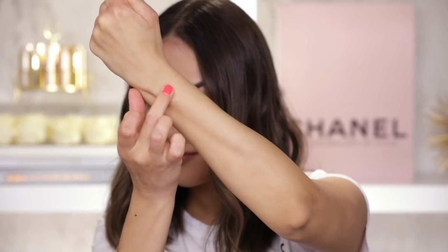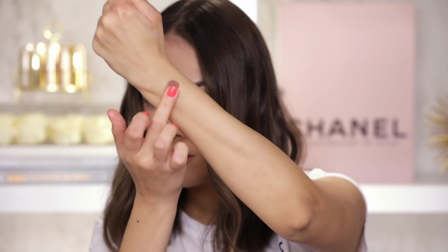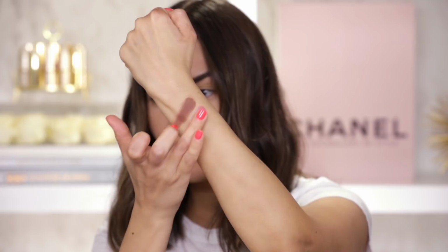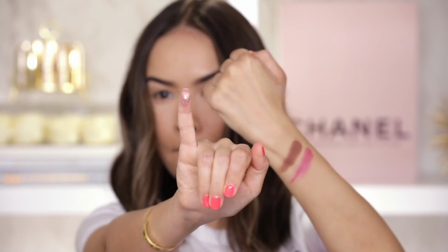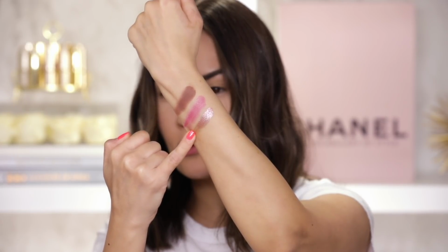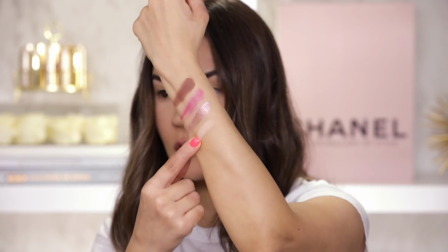So swatching the first shade, matte brown. Ooh, very creamy, very pigmented. Love that. Next, we're going for the pearly pink. Love that. Next, super duper shimmery, rosy golden, kind of a multi-dimensional shade. Stunning, super foiled, wow. Next is cream color.